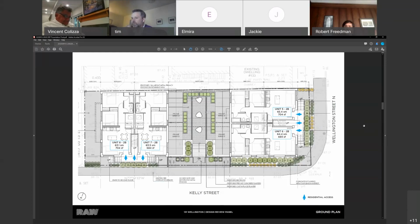I hinted at the beginning in my question about the light wells, and you're kind of thinking of some of the townhouses that you see in New York, where you dig down in front of those windows. Amazing how much more light you can let into those basement units if you do something like that.